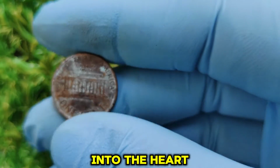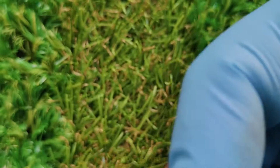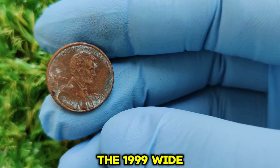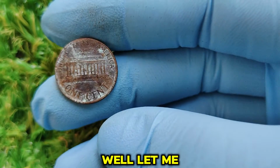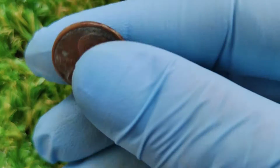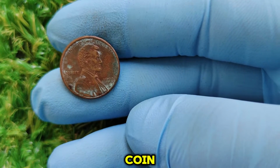Now, let's get into the heart of the matter. What makes the 1999 Lincoln Cent so valuable is an error that occurred during production: the 1999 wide AM penny. You might be thinking, what's the big deal about an AM? Well, let me explain. On most Lincoln Cents from 1999, the letters A and M in America are very close together on the reverse side of the coin.